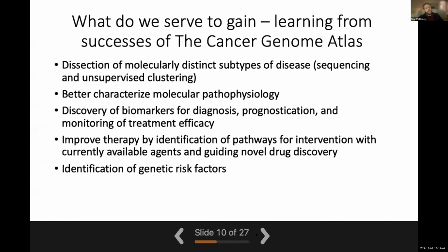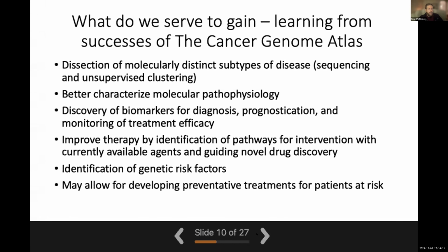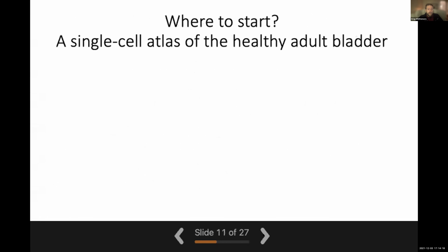We might even be able to use some of this data to identify genetic risk factors. As Dr. Garavi was mentioning in his talk yesterday, the genetics of the adult benign bladder diseases and the lower urinary tract in general are pretty underexplored at the moment, so there's a lot of opportunity for that. This might be one way to help start exploring some of that. And lastly, it might allow us to develop preventative treatments for patients at risk for any of these diseases.